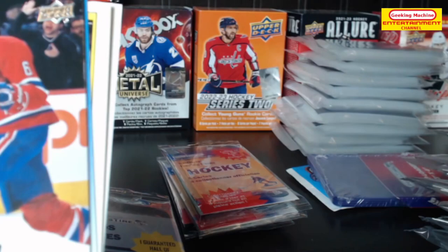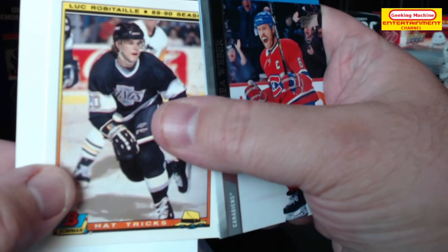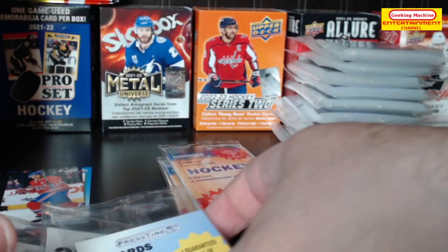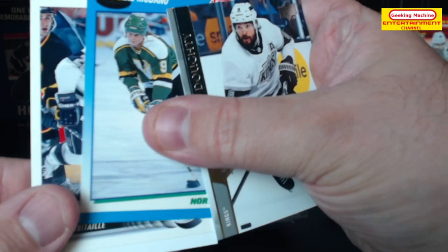So we've got a Shea Weber, Brian Skrudland, a Luc Robitaille, okay, next we have a Drew Doughty, Mike Modano, and finally Luc Robitaille again. Lucky Luke.